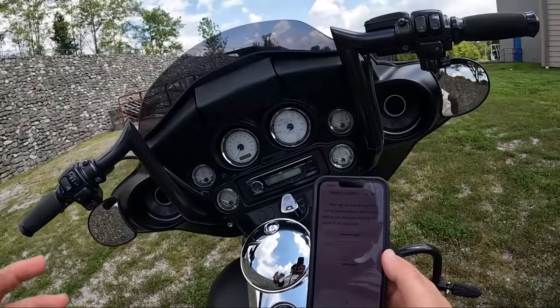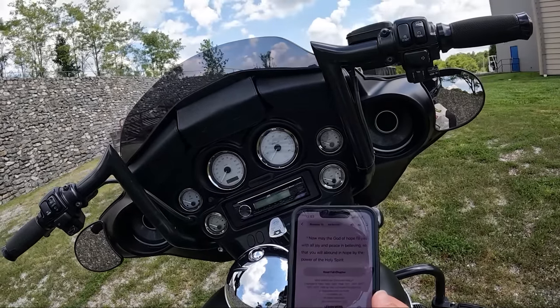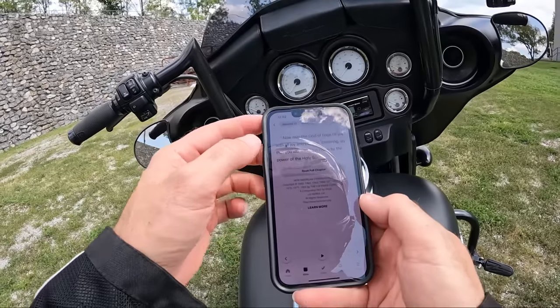All right, guys, before we do the test drive, let's do the words of wisdom. Now may the God of hope fill you with all joy and peace in believing, so that you will abound in hope by the power of the Holy Spirit.